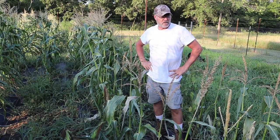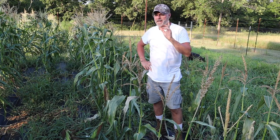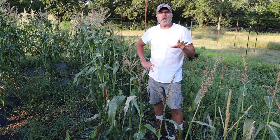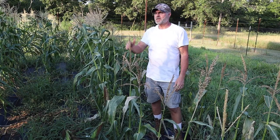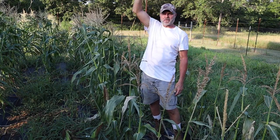The first year I planted this variety, it's called candy corn and G90, it grew very well here. The first year, the stalks were like 7 feet tall.